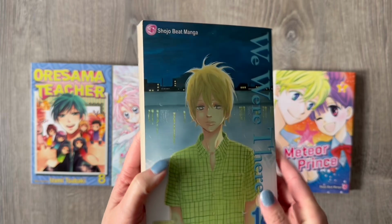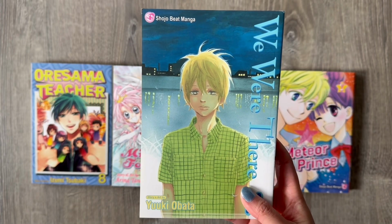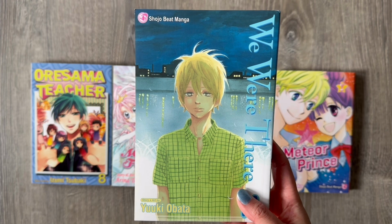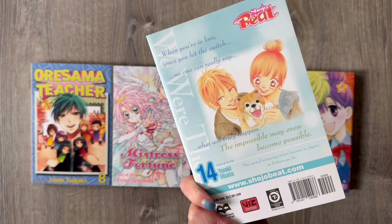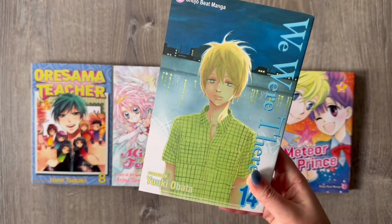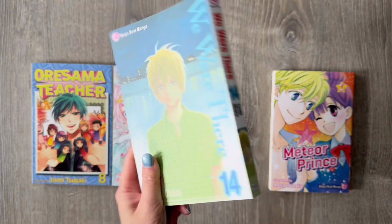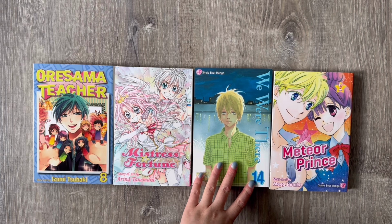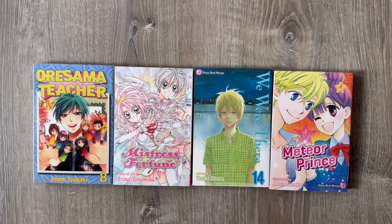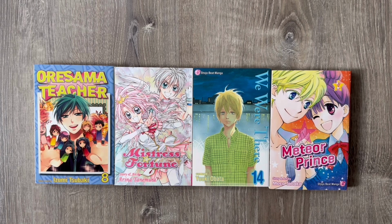so I decided that I wanted to reread the series again once I finished collecting the physical prints, but I'm only about halfway there, so it's gonna take me quite a long time to actually finish collecting this entire series, depending on how Viz and Shoujo Beat end up reprinting the series or not. But yeah, this series in particular is quite heavily out of stock, out of print, whatever, so it's gonna be a while until I finish getting all of the volumes, if I ever do.